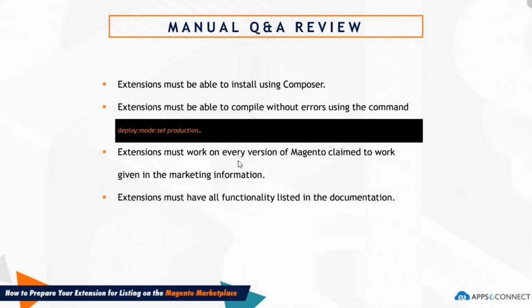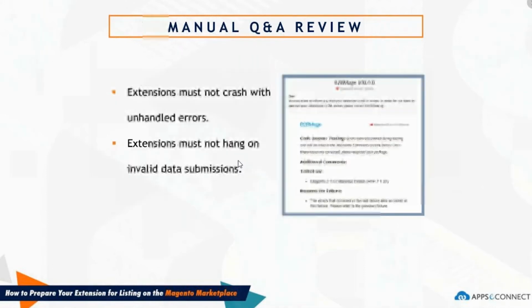It should also have all the functionality listed in your documentation. Also, it must not crash with unhandled errors or any invalid data submissions. The next image that I have provided here is the QA report. Over here, if you can see, they have given us a report which says that this error that occurred in the last failure also occurred in this failure, so please refer to the previous failure. Basically, they give you certain statements where they say that these are the errors they got from the QA review.